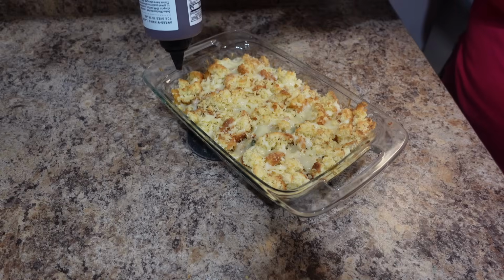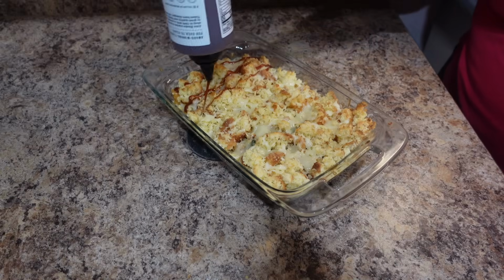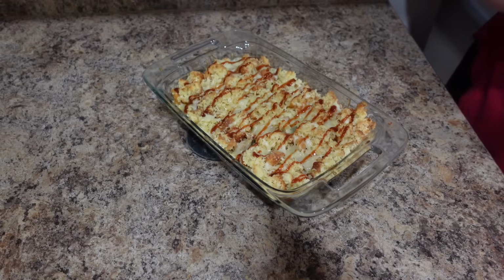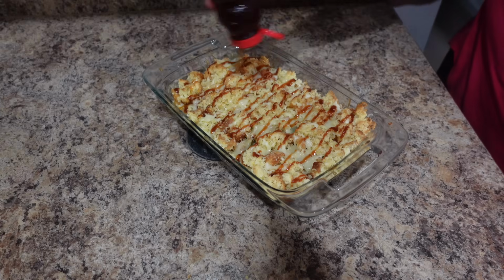I'm gonna just drizzle a little of that barbecue sauce right over top. And then just for good measure, a little hot honey.